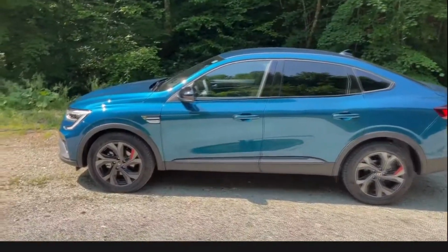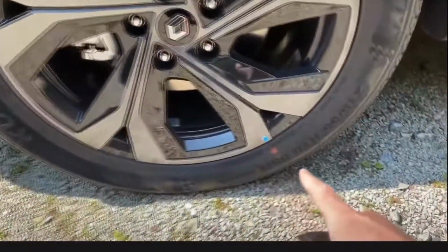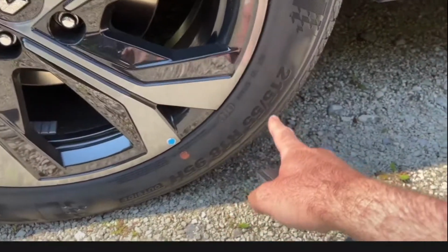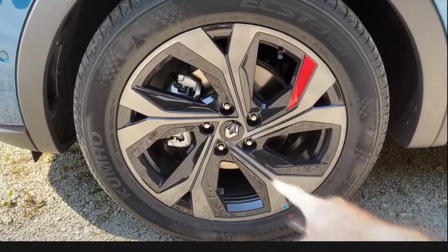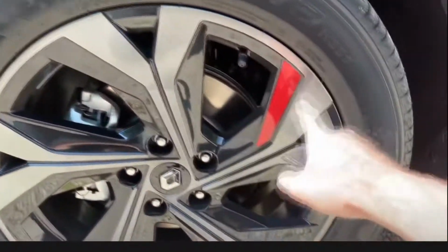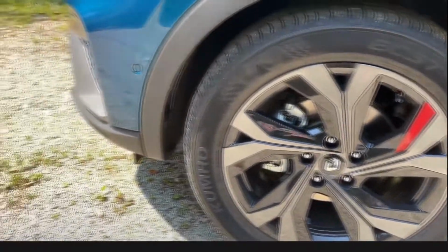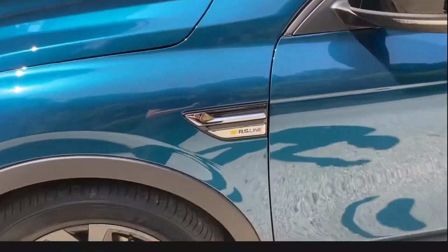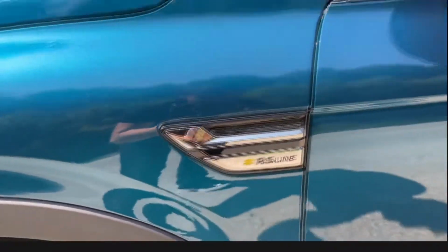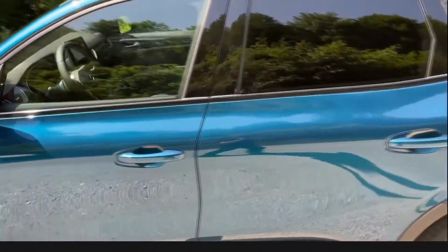Let me show you the wheels. So they go from 17 up to 19 inch. These are the 18-inch wheels, 215/55 R18. They have this dual tone, gray and silver, but also I do love this red part in here, makes them unique. The wheel arches are in plastic to make it more robust. RS line, this is the easiest way to spot the RS line. We also have the black elements here, the mirrors and the edges of the doors.